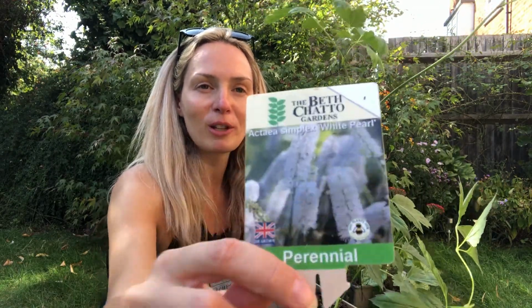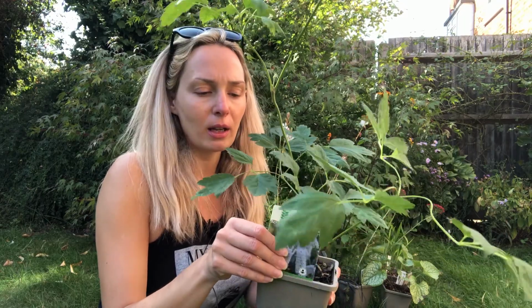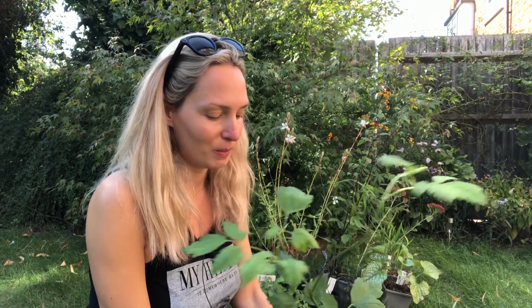It reminds me of little biggies around, so it's going to brighten up the corner there, and as it's a bit taller, it will be more visible as well. So another one to look forward to. I was really happy getting all those plants.